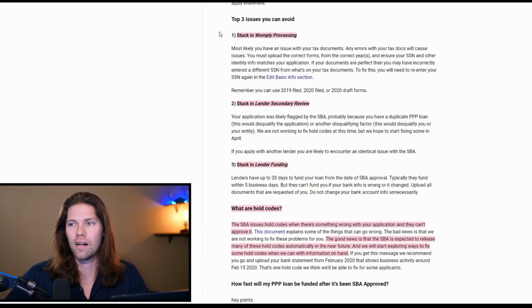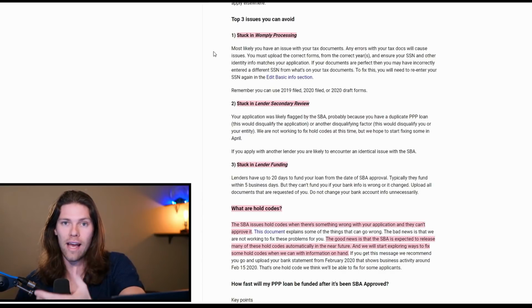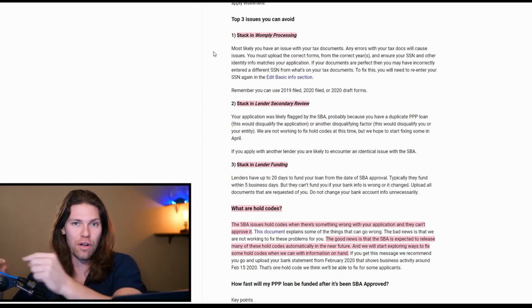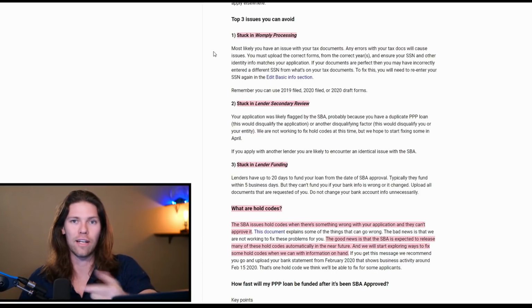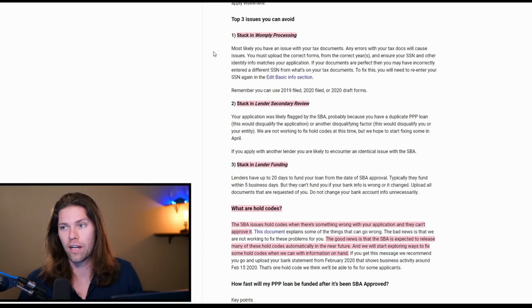Now, if we go over to the top 3 issues you can avoid, the first one is stuck in Womply processing. This happens when there's an issue with your tax documents in most cases. So common issues here are you uploaded the wrong tax document, maybe it's the wrong year, maybe it's the wrong format, it needs to be in PDF format, maybe your tax ID or your social security number isn't at the top of that. That's one that a buddy of mine actually ran into. They uploaded it and they're like, what's going on here? And there were actually X's instead of their actual social security number on the top. So make sure you check for that.